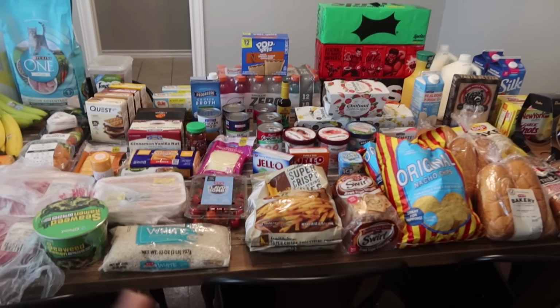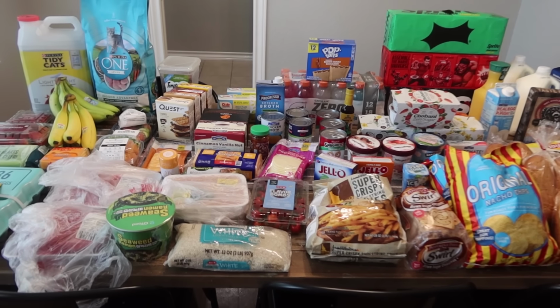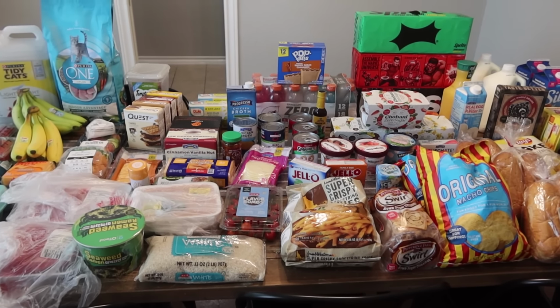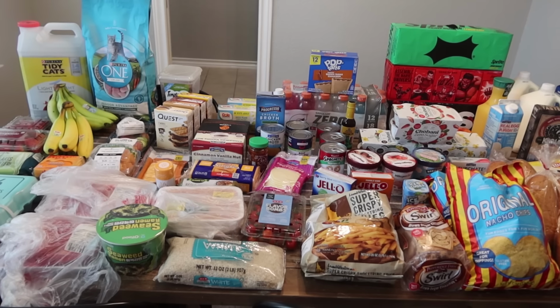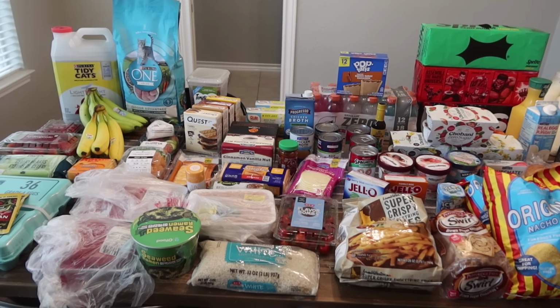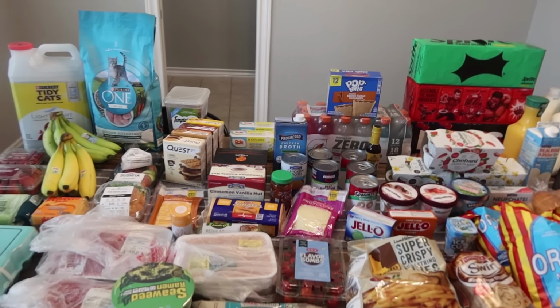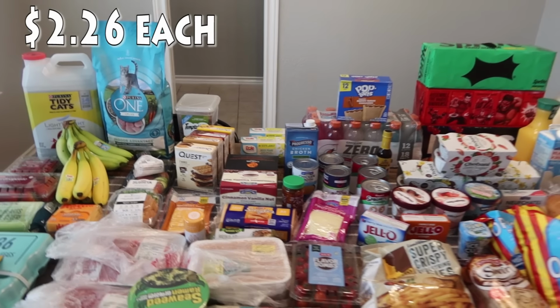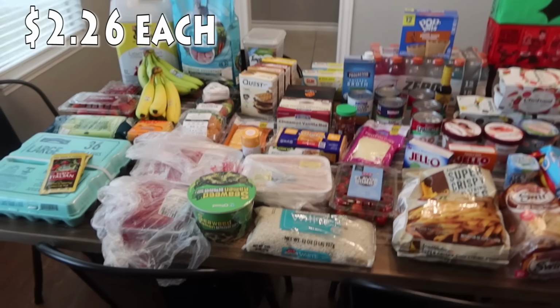Two things not on the table, but Mark and I both picked up a Coke Zero. I pick one up every now and then and I never finish it, but we'll see. I feel like I want a Coke, but then when I start drinking it, I'm like, yeah, no, I just feel icky, but I got one. We'll see if I end up drinking it. But those two items we did pick up, I'll pop up the price so you guys can see what our little Cokes were.